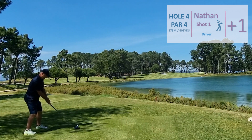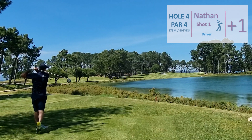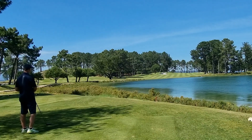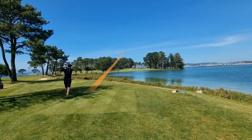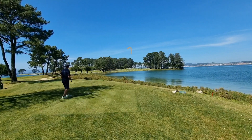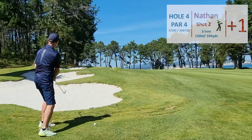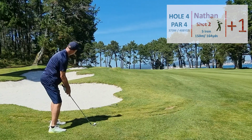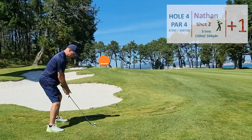The idea is to hit it where that bunker is, to the right of the bunker on the left, and get it over the water. More or less managed to do it in line with the bunker rather than fading off. Which leaves me with a range of 150 meters, slightly up the hill. You can't really see the flag, but it's literally just straight ahead there, exactly.